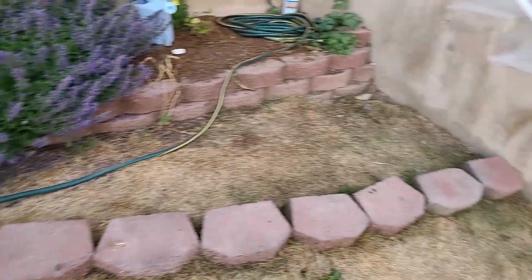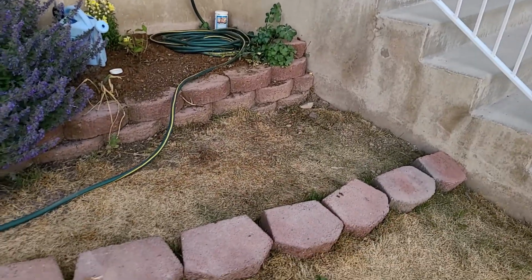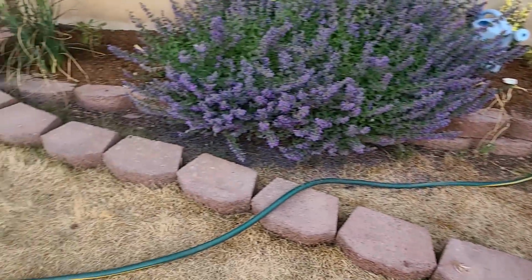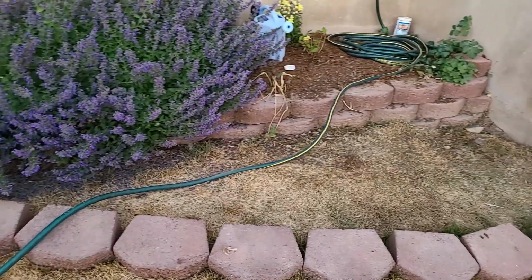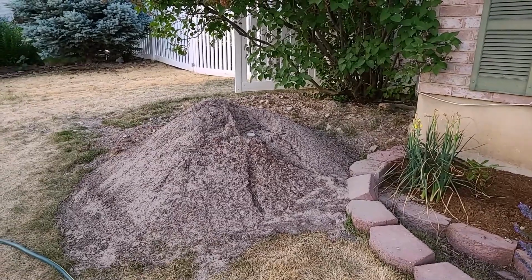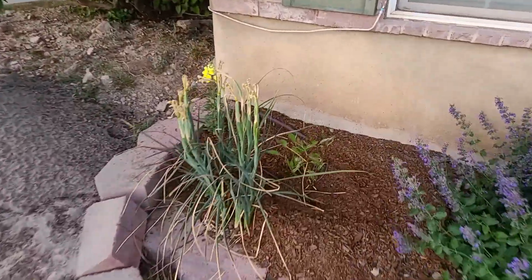The next project, which probably will not happen this week because of the heat, is reshaping this bed, leveling everything out. I've got to dig out all of the bricks here and reposition them. And then I'm going to fill the bed with some of the topsoil that we had for the back. But I did do some planting.